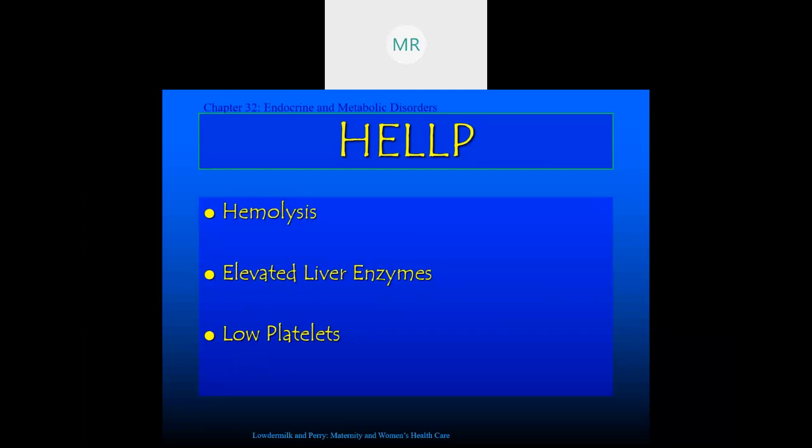We're going to go through what HELP is. We've got the acronym right there. H is hemolysis, which leads to anemia, a decrease in oxygen capacity, and is red blood cell injury. You also see with hemolysis an increase in LDH. LDH is lactate dehydrogenase. I'm talking about 600 when the levels are normally between 100 and 300. This indicates an increase in cell damage. It's the enzyme that helps produce energy.